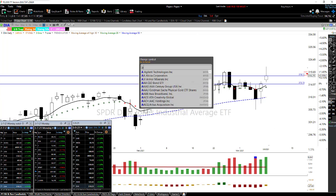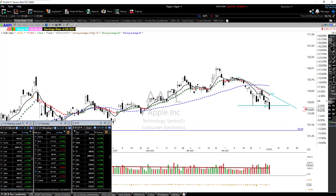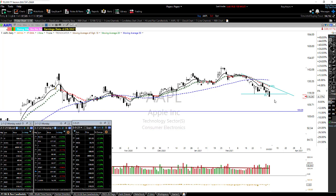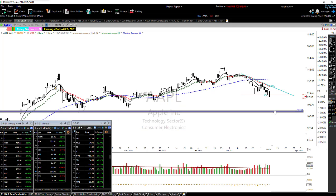So I want to start with Apple. Apple still looks to the downside. Now, I'm looking to buy Apple long. It's possible I look at a short here. I'm not currently short this. If it came up a little bit and gave me a good reason to short, I would. But outside of that, I'm actually looking for Apple to move lower, and then I'm going to look for a buy. And when that happens, I'll certainly be shouting it out here.